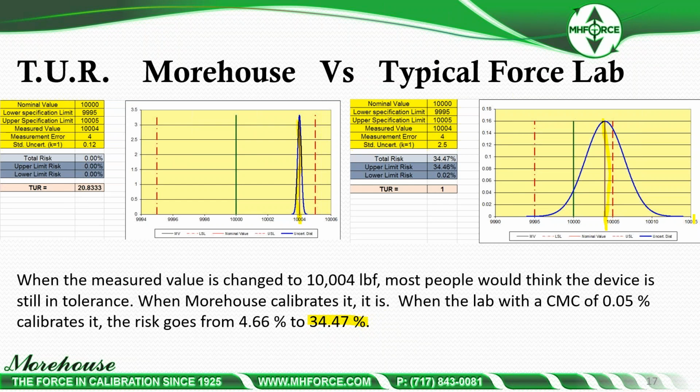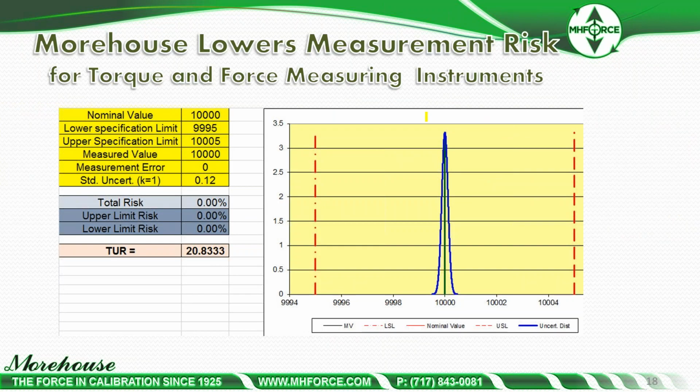So in this scenario, the lab with a CMC of 0.5% calibrates this device, and they record it read 10,004. The actual risk to the person using it is a 34.47% chance that the device is actually out of tolerance when the lab is saying it is in tolerance.